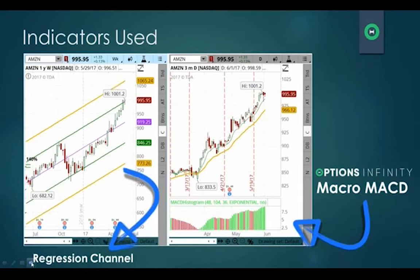And there's only a couple indicators that I use. I've been doing this for a long time. These indicators serve me extremely well. The first one is the regression channel. This regression channel tells me when something is overbought and when it's oversold.